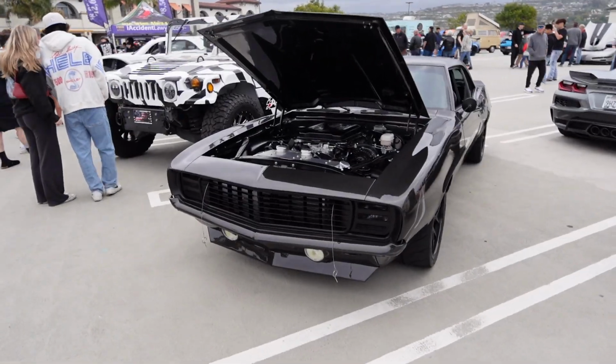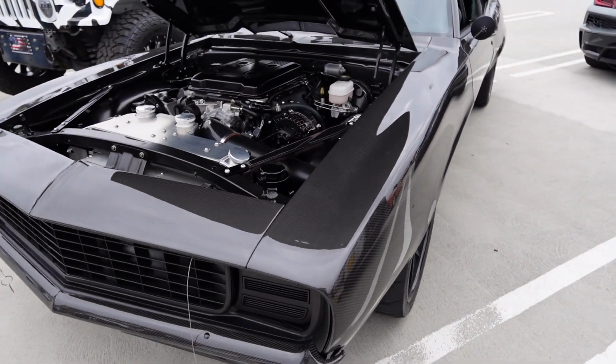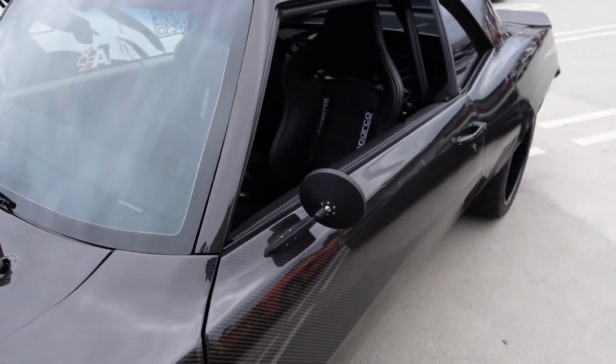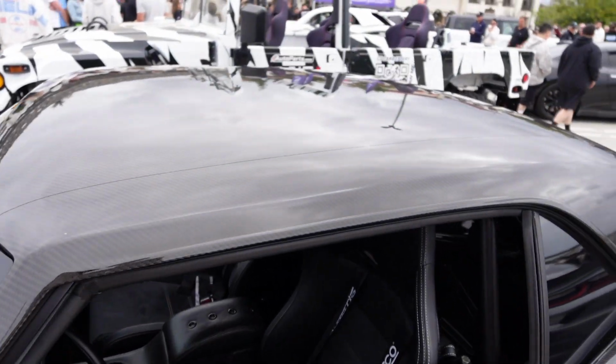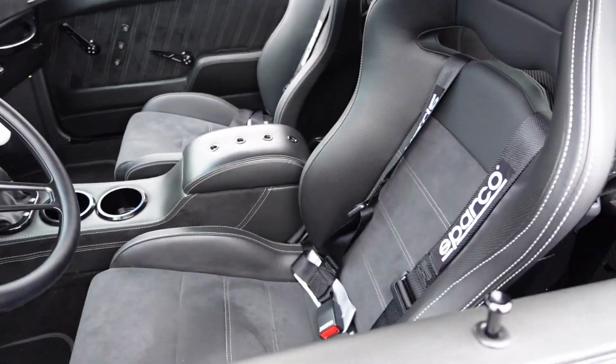The '69 RS Camaro is really, really special. We've made it Car of the Week before. It is full carbon fibre, and for the critics out there, they go, it's carbon over steel. It is not carbon over steel. It is a carbon fibre body. Weighs something like 2,400 pounds, which is amazing. Beautiful seats in there, Sparco belts.